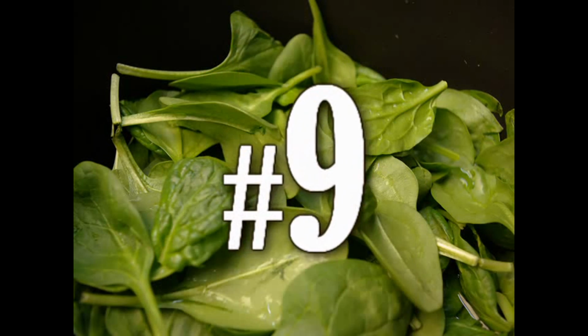Number 9, tomatoes. Now, I found one of my favorite tomatoes is the small cherry tomatoes. They're the perfect serving size. It doesn't require any cutting. Throw them on a salad, eat them by themselves. I love just eating the cherry tomatoes by themselves. It does make a fabulous snack.